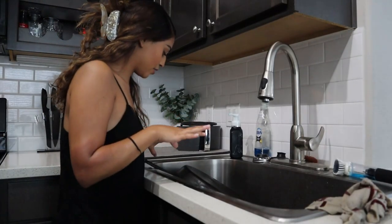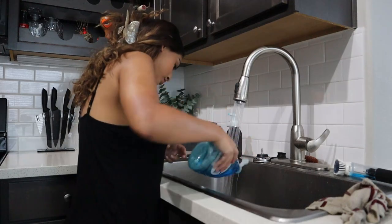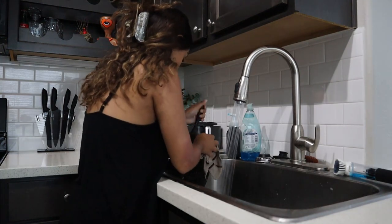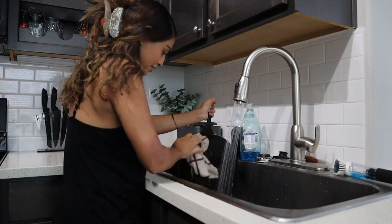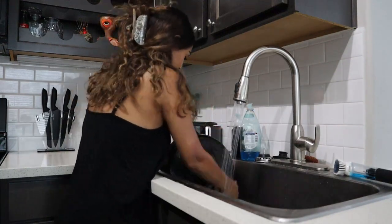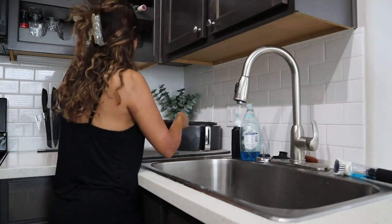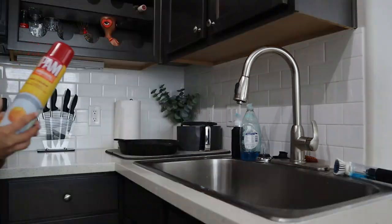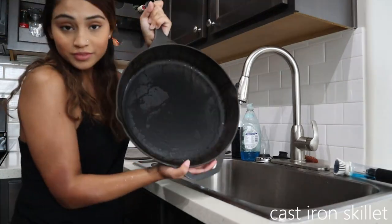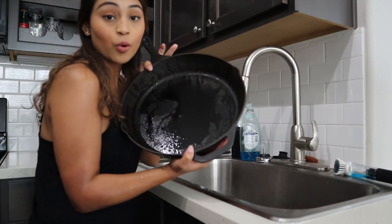All right, so that was pretty easy. Now here's the fun part. So we spray it with oil to keep it fresh. If you do some research, if you get one of these, you have to preserve it, otherwise it's going to rust. You don't want that, so you want to keep it oily and shiny.